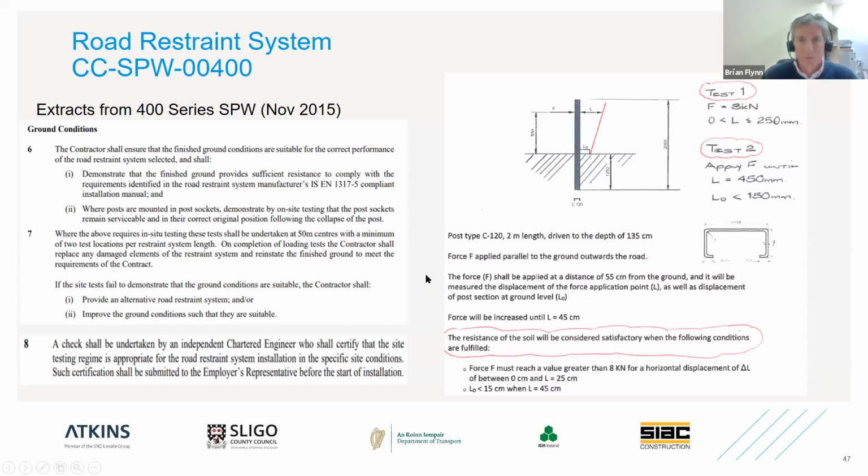So the system which was proposed for our scheme was manufactured in Spain, and in order to comply with the 400 series here, there were 2 tests that had to be carried out on our system. So the first test is basically, if you can picture it, a vehicle restraint system post here. The post is 2 meters in length.